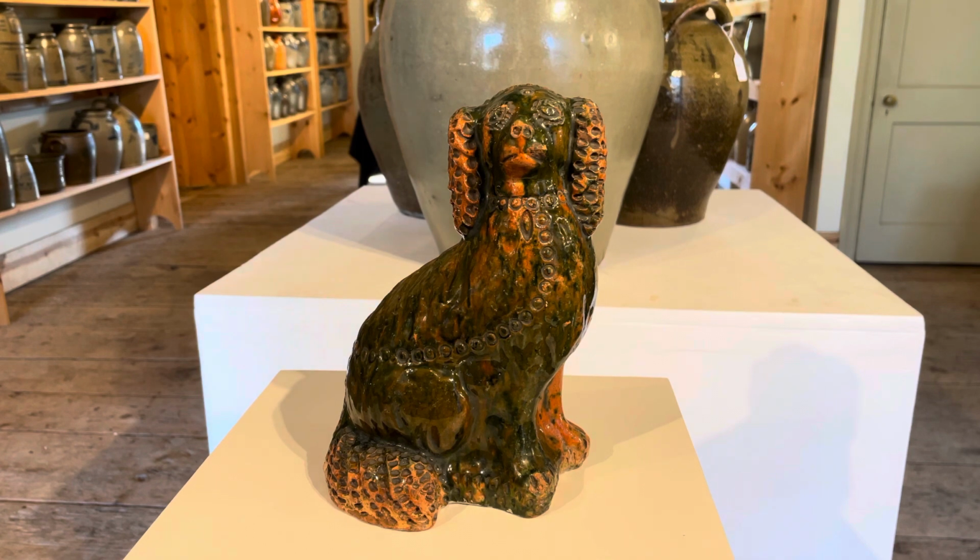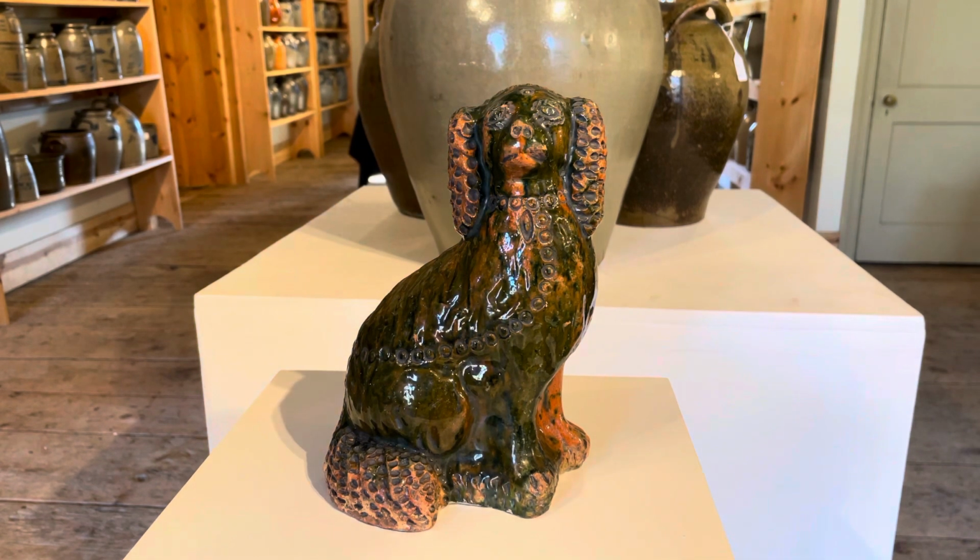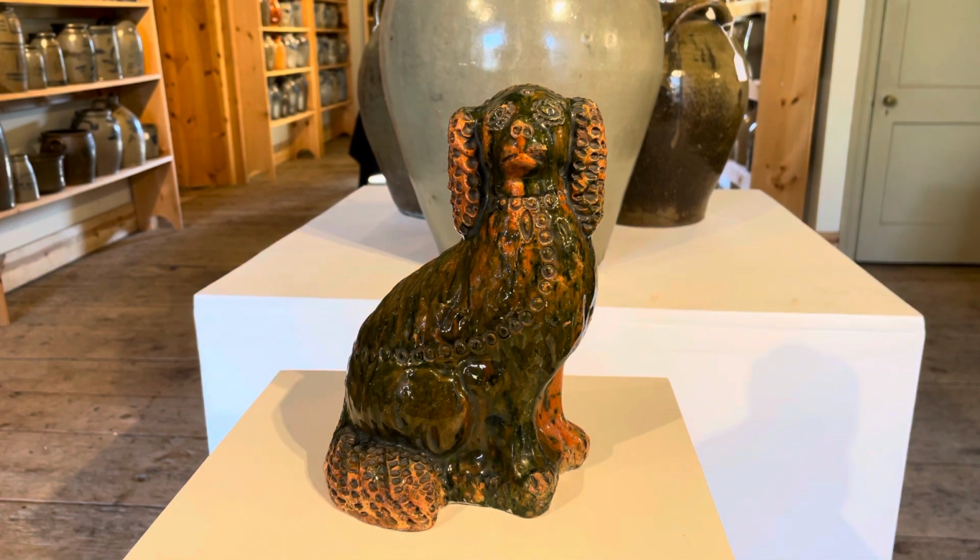This example, however, is exceptionally glazed in copper. You can see it has copper streaks with a lead overglaze. There is a little bit of cream-colored slip showing through underneath that, so you have a little bit of cream highlights here and there.